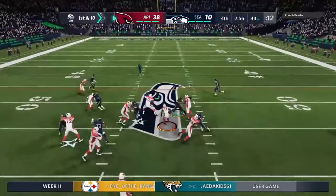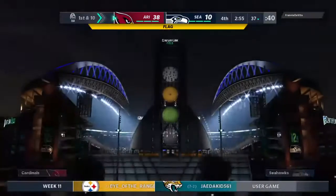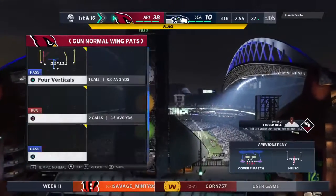They'll try and run down some clock with Johnson. And he's going to be taken down with a marker on the field. So let's see about the call. Come on, man. Let's go.